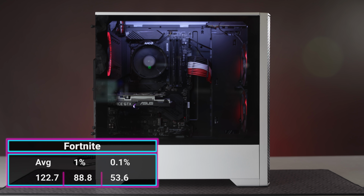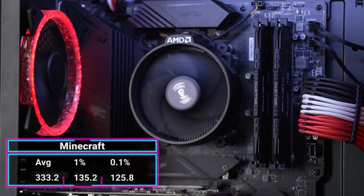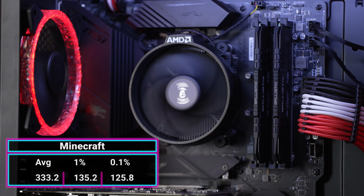But the PC is done. Benchmarks have been run. I just did a few titles of games that my son wants to play. Testing everything at 1080p because that's what his setup's going to be in. In Fortnite, we managed like 122 FPS at 1080p medium. Minecraft was like 300 FPS with 16 chunks at fancy graphics.